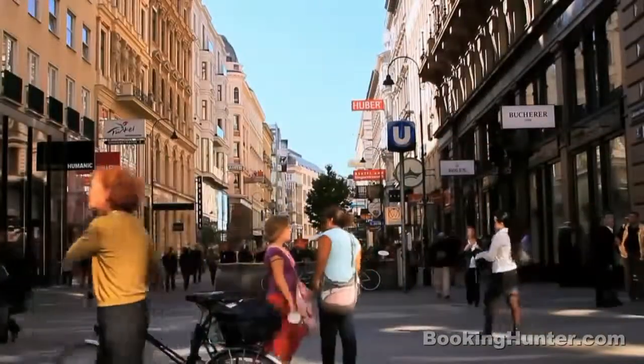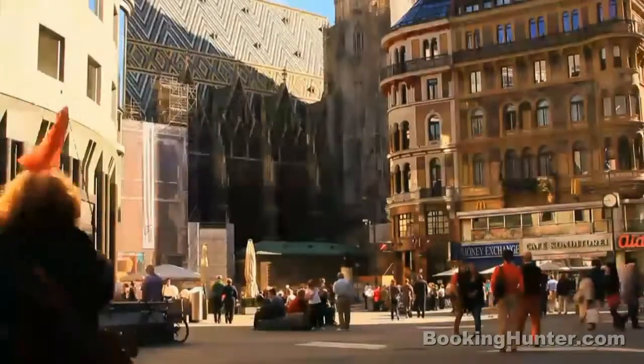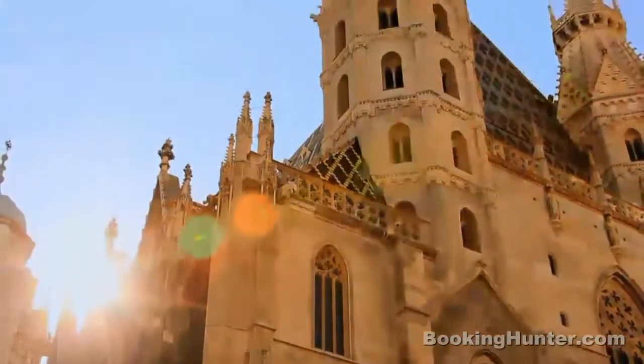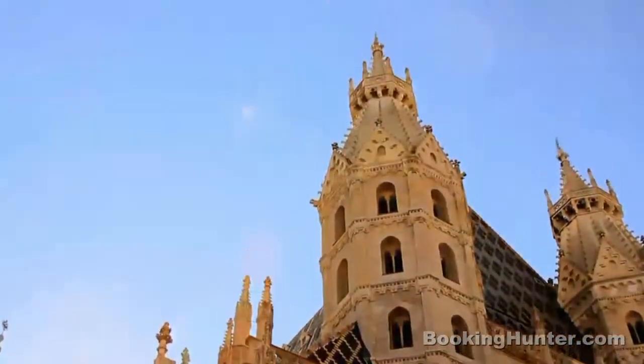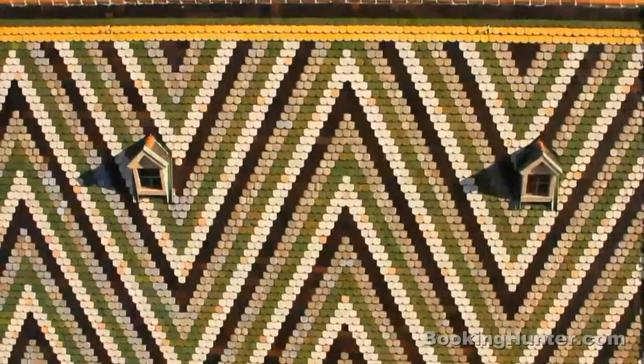In 5th place, take one of the many U-Bahns to Stephansplatz, where you'll find the St. Stephen's Cathedral. Entrance to this beautiful cathedral is free, but a tour or access to the towers and its stunning view of Vienna will cost you a small fee. There are also fascinating catacombs underneath the church.